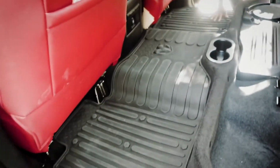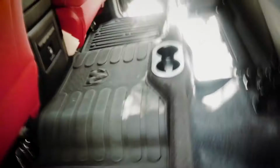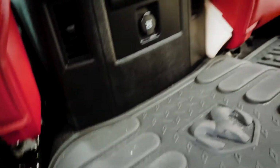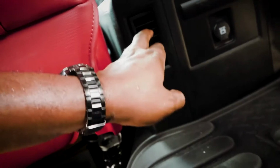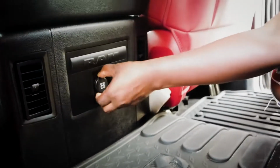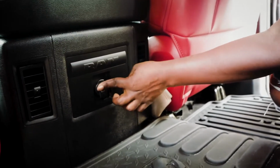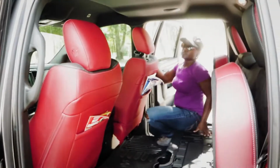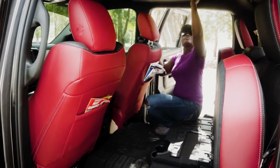This one also came with the mud mats, which I think is cool. And then here you can put these down, and there's the strap to strap it back down, keep it in place. And then back here you've got vents for air conditioning and your 12 volt. There you go. So you can plug things in there. Alright, so lots of room back here.